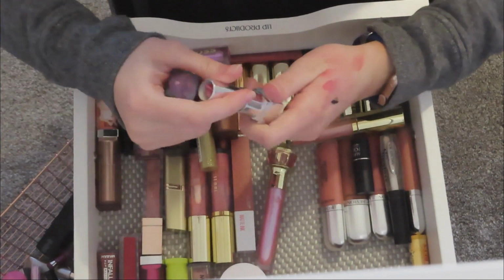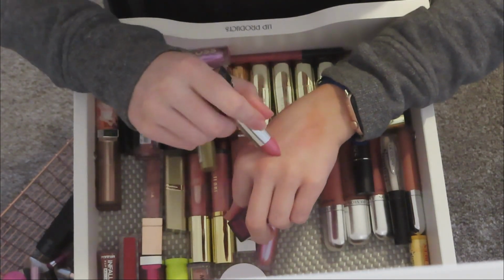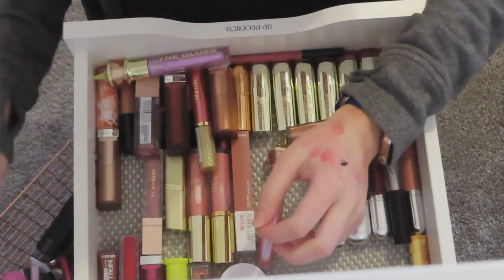This is a lipstick from Maybelline, and it's glittery, so I don't know if I'm gonna keep this or not. It's kind of pretty, but it's an odd shade. I think I'm just gonna get rid of it. I've never worn it, so it will be up on Poshmark if you want it.